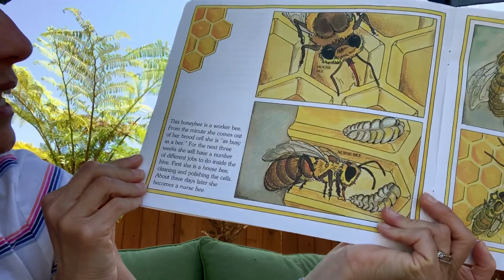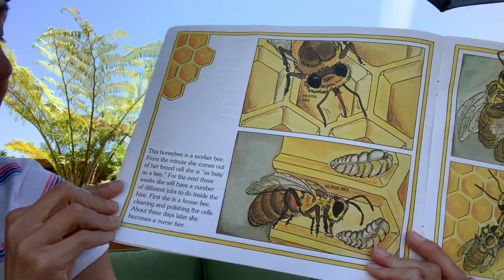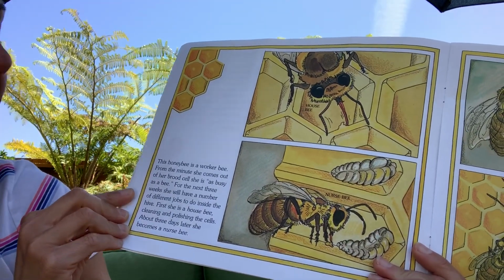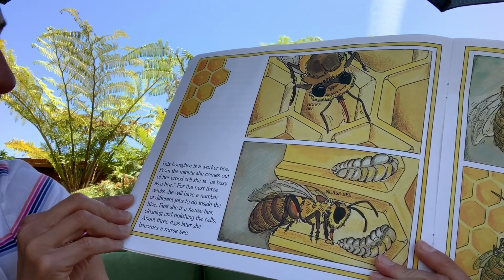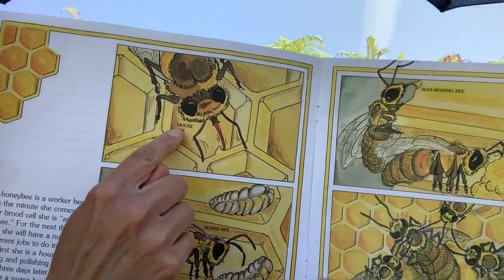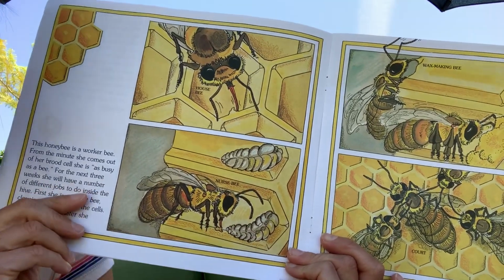The honeybee is a worker bee too. From the minute she comes out of her brood cell, she is as busy as a bee. For the next 3 weeks, she will have a number of different jobs to do inside of the hive. First, she is a house bee, cleaning and polishing the cells. About 3 days later, she becomes a nurse bee. There's the house bee, cleaning, cleaning, cleaning. And here she is as a nurse bee. Remember, the nurses feed the larva. That's where the baby bee is going to grow from.